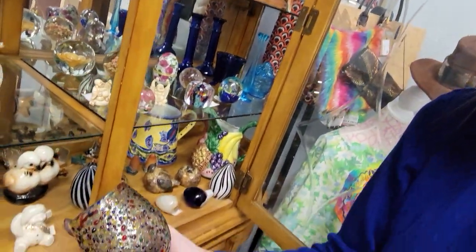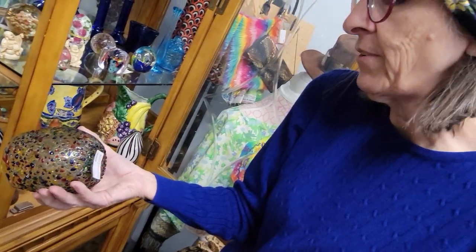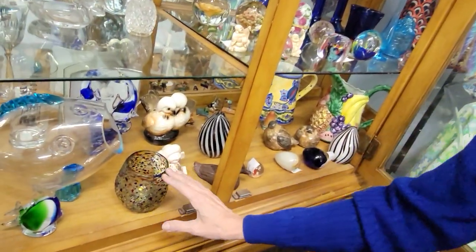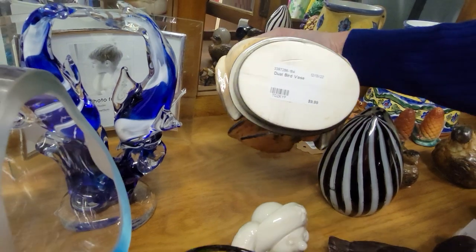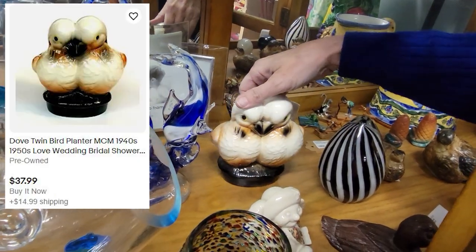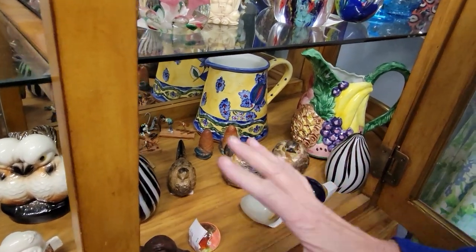I love this confetti glass. I saw Sunny pick this up in one of his videos. I'm like, yes, that is gorgeous. I totally would have picked that also. Little birds back here are really sweet. They are a planter for $9.99. I feel like that's a really good price, but I'm going to leave that one in there and keep him safe.